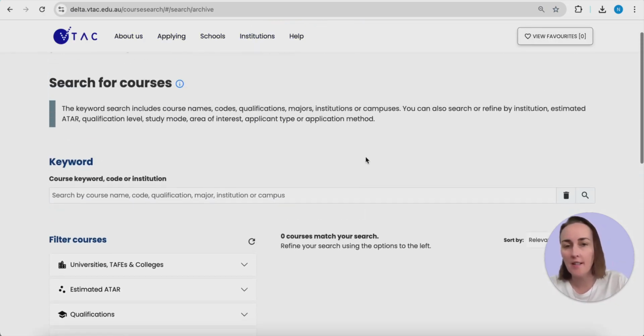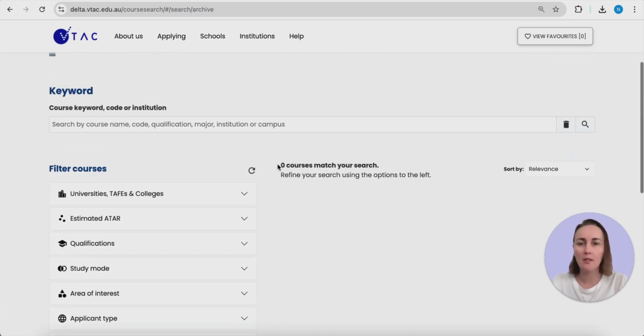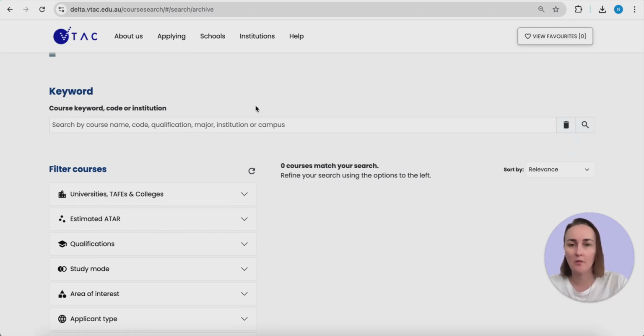VTAC is updated for the current year 12s generally around that July time. So all the data we see is obviously based on last year's cohort. So just keep that in mind.